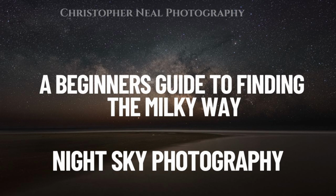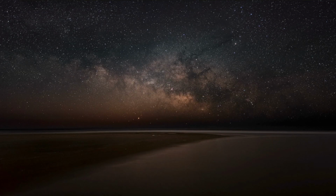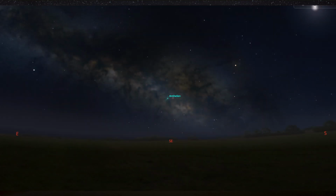Some of the questions I get most often are, how do I know when the Milky Way is going to be visible? And how do I know where it is in the sky? The answer to these questions is easy and a bit complicated at the same time. Here in the Northern Hemisphere, it's usually visible somewhere in the southeast to the southwest. It really depends on the time of the year and time of night.